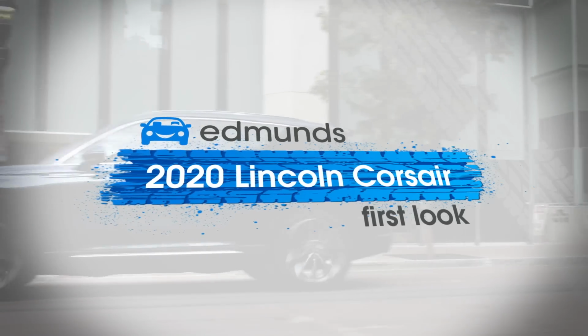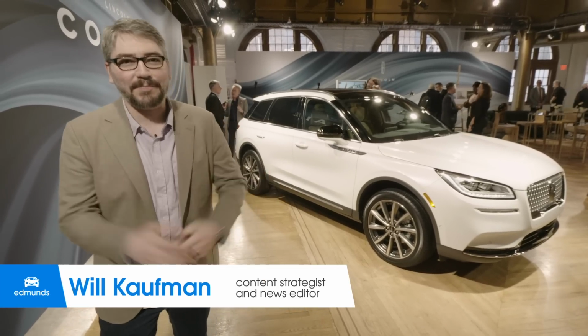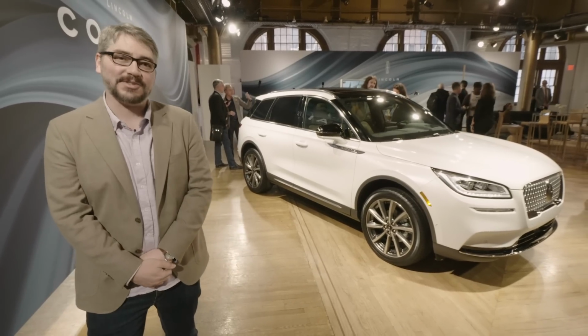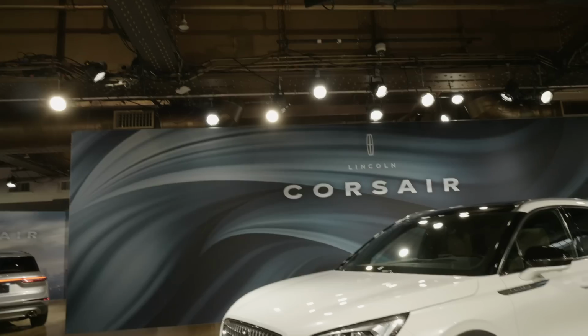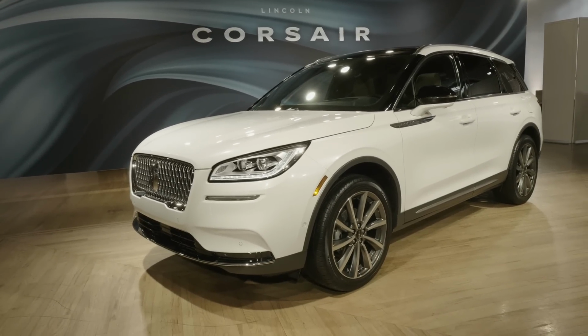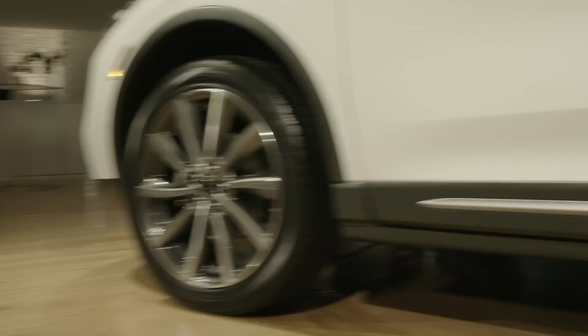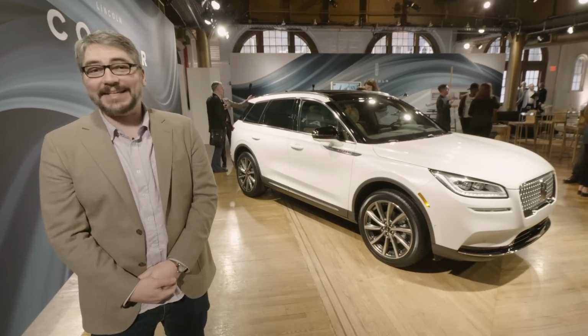The 2020 Lincoln Corsair is based on the new Ford Escape, but the days of just swapping the badges out and going for cocktails are long gone, and the Corsair is a proper Lincoln. Lincoln swears that the Corsair is named after the Latin word for corse and not the notorious pirates and privateers, but they can't dictate my headcanon.